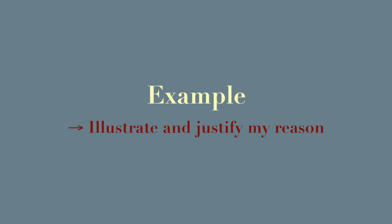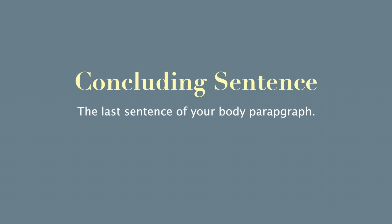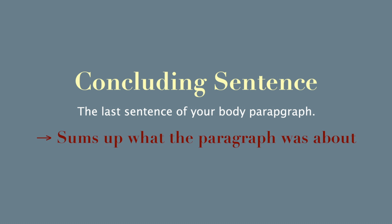The next section in my body paragraph will normally be an example as well as a following explanation. So this part is quite self-explanatory. I like to use the example to illustrate and justify my reason. Then I'll use an explanation to show how this example ties back and relates to my standpoint. And the very last sentence in my body paragraphs will be a concluding sentence. And this is basically just a sentence that sums up what this entire paragraph was about before you move on to your next point. So that is the structure of both of my body paragraphs.